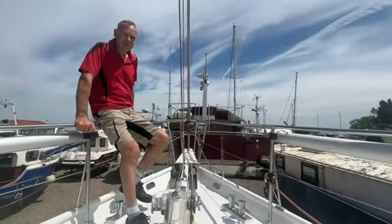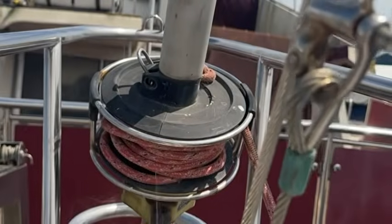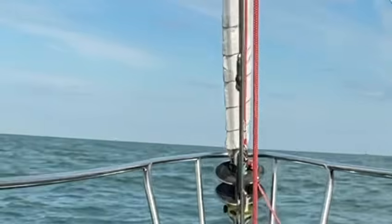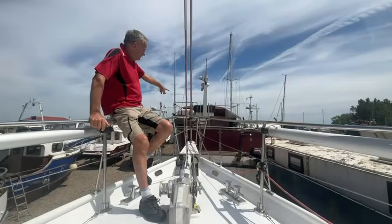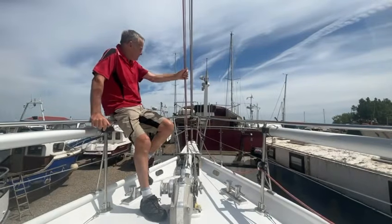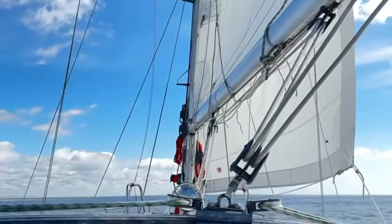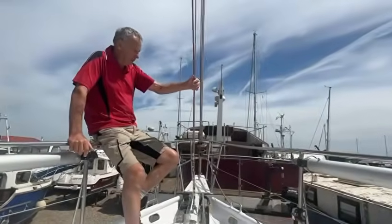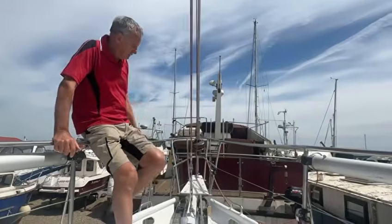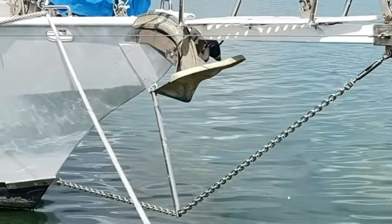We're up at the sharp end here, and it's got a roller furling head, so it's only about 4 years old, I think, with a 10mm forestay. Directly behind is another forestay for hanking on twin genoas or twin jibs, and we've got the inner stay here for the staysail. You've got a couple of bow rollers, so you can deploy 2 anchors.